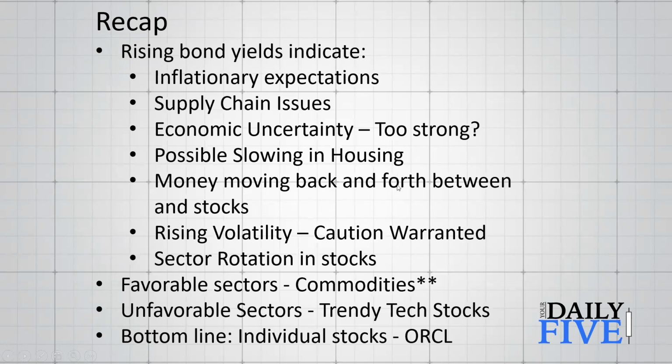Money continues to move back and forth between bonds and stocks. So we're in that kind of a transition period. Rising volatility, absolutely. Caution is warranted. Sector rotation in stocks, favorable sectors, commodities, unfavorable sectors, trendy tech stocks. The bottom line, focus on individual stocks such as Oracle.